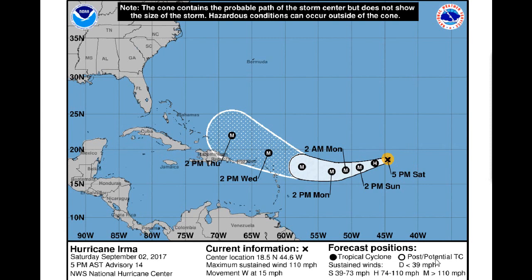Actually, they have it weakening to not a major hurricane, but then they have it strengthening again. And you can see here the track, they can only go as far as the Caribbean, and from there it could get picked up and go out to sea like it's supposed to. It all depends on the strength of this ridge in the Atlantic.